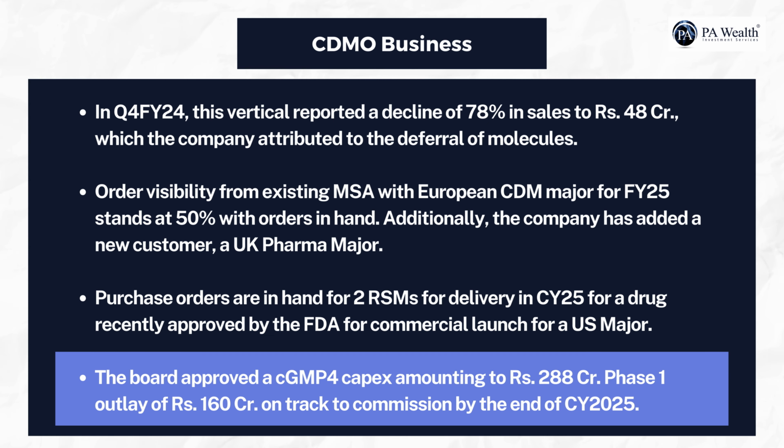The board approved a CGMP4 capex amounting to 288 crore rupees. Phase 1 outlay of 160 crore rupees. On track to commission by the end of CY2025.